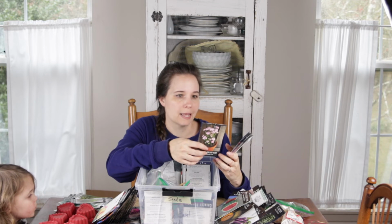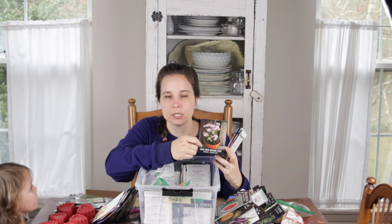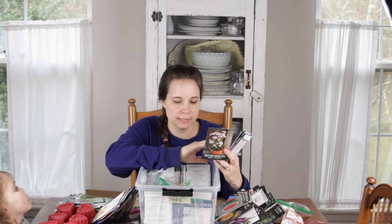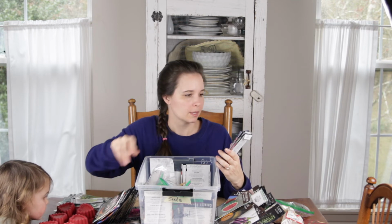This is an aster, a pale pink dwarf Milady aster. They did not grow super well, but I'm gonna try them again. I think it was the soil we had in my herb bed last year. The soil was not that great. I think it was way too acidic because all the herbs I planted in there pretty much died. So hopefully I'm gonna do better with that soil this year.